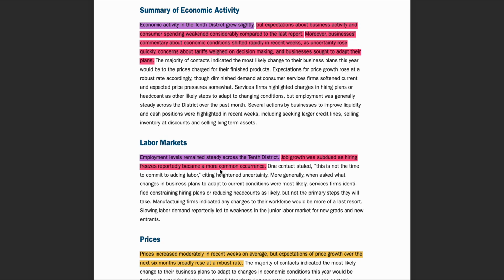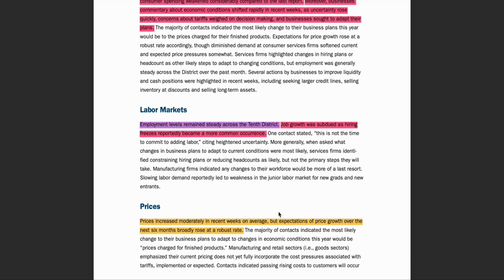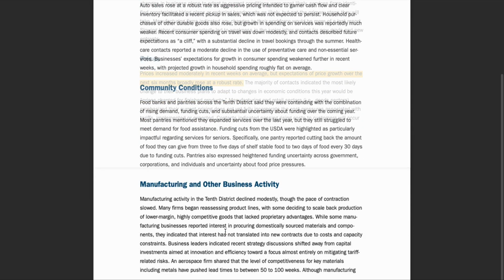And again, this is playing into the fact that usually layoffs are the last thing to drop. If you're waiting for layoffs to say that we're in a weak economy, you're really late. At that point, we're, again, focusing on the cleanup. Prices up. Again, expectations of price growth over the next 6 months generally moved up. Okay.